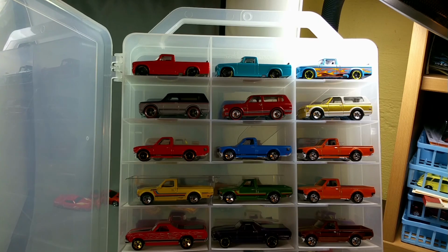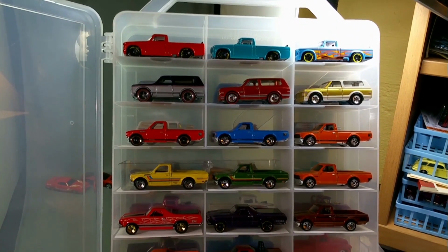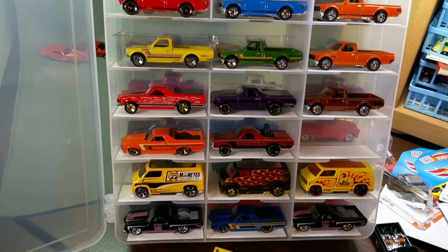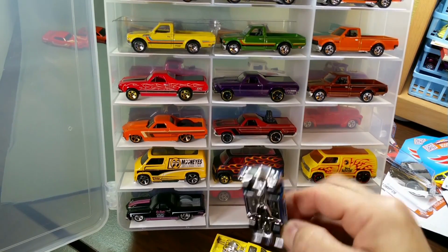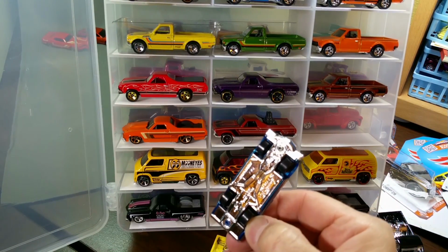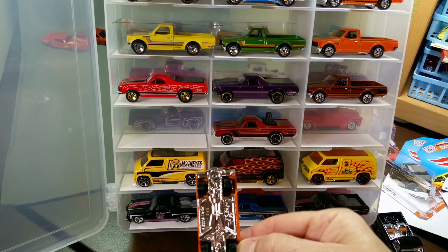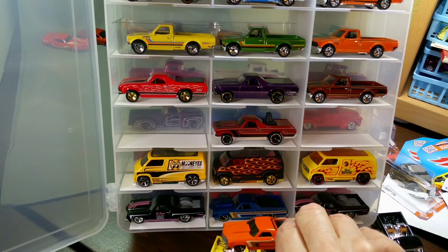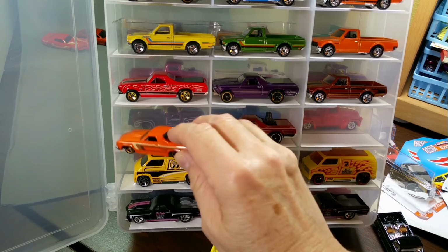Down here we've got, oh, I see what we got. Let's look down on the bottom of the box here. Got some vans, and then we got that other model at the bottom. What is that? That's the Chevy, what is that, the El Camino? That's the 71 El Camino, and this is also that, no, this is the 71 El Camino, yeah, okay. This one just feels different for some reason.